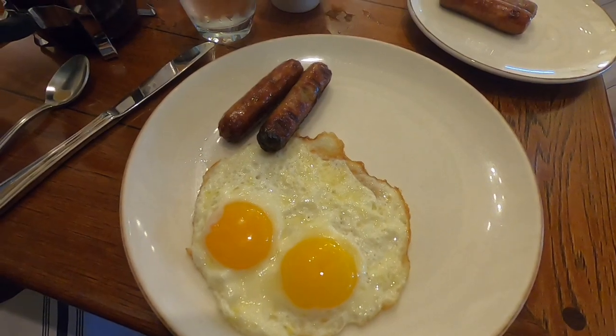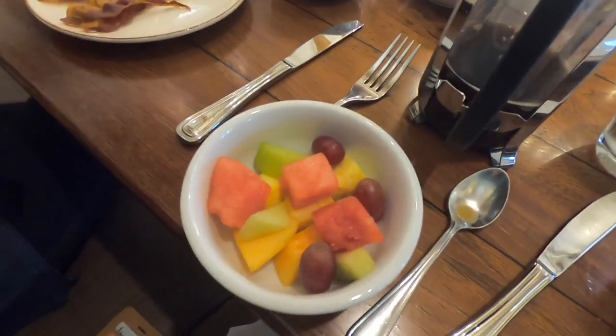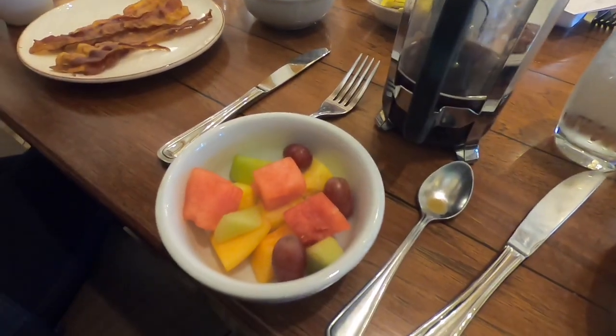So this is the French press cone of coffee. Let's try it. Amazing, absolutely amazing. What, did you want to trade a sausage for a bacon? Yeah. Good. Cool.